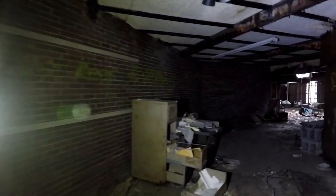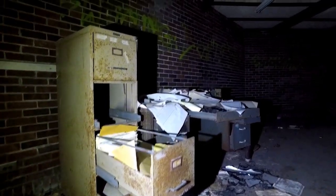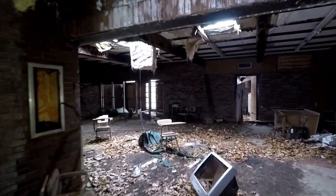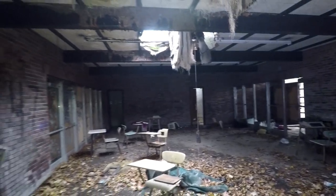It's a sad piece of Cleveland history left behind here. Future uncertain. Hopefully someday something will be done with this before it completely collapses. Odds are, though, it's probably going to be demolished at some point and just bulldozed and that's it.